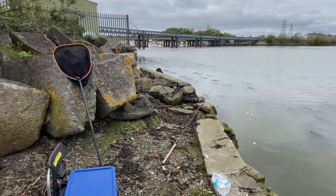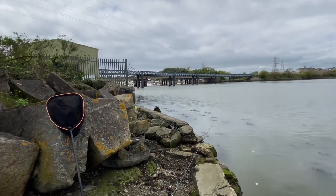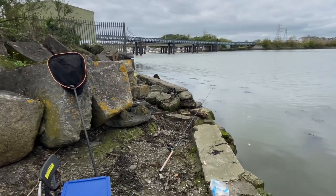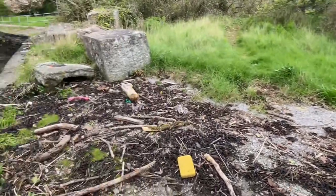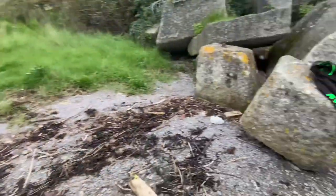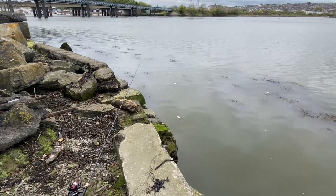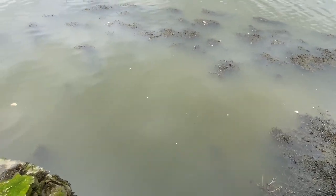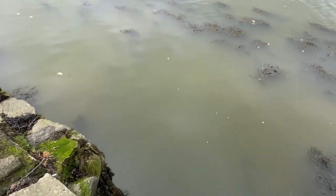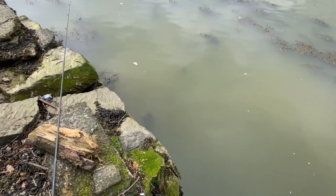I am on a little corner of heaven here, upside of the bridge, Lera Bridge. It's a nice little area just here. Hardly anybody ever fishes. So, the water is, as you can see, sick. It's not very well, the water. It's had lots of rain yesterday.